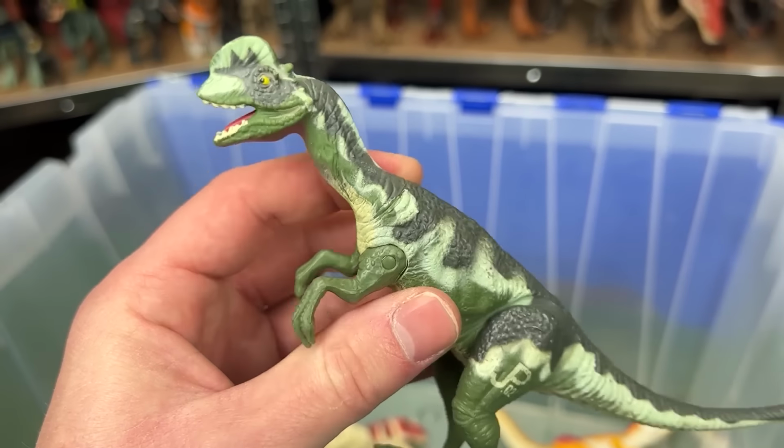Here is a Cryolophosaurus figure, I believe from Camp Cretaceous. It is in the dark blue version, and on this figure you can move the tail around to move the head with sound effects. This is another big predator figure. This is a Carnotaurus figure. This one's a bit older. It has the bright orange and red coloring, and the button on its tail for chomping its jaw.